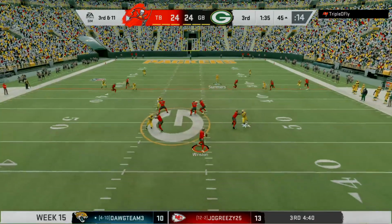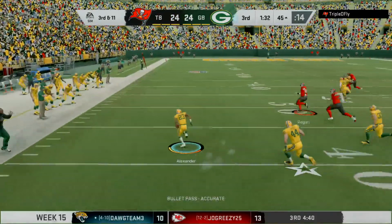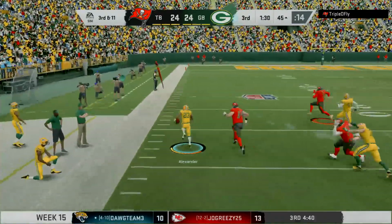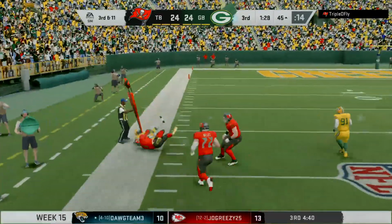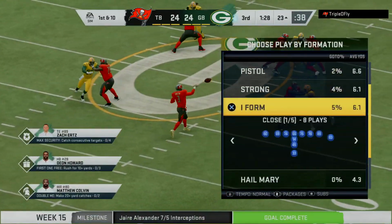On 3rd down, Winston. And Jameis intercepted a 3rd time. Picked off by Jair Alexander. Well, that's 3 picks he's now thrown in this game.